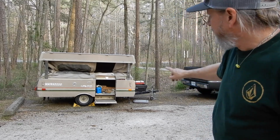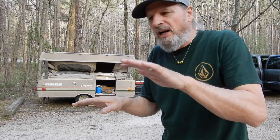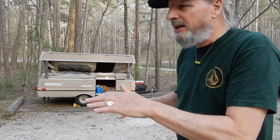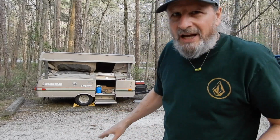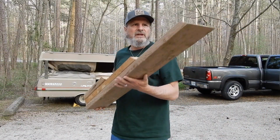I've got the back stabilized, the front stabilized. The Coleman camper is nice and level. Now, as far as right to left, left to right, this is a very level site right here, so I know that. But I do have a board built, just in case the site was on a slope, I can drive on these boards. Here's that 2x6 that I was telling you about.